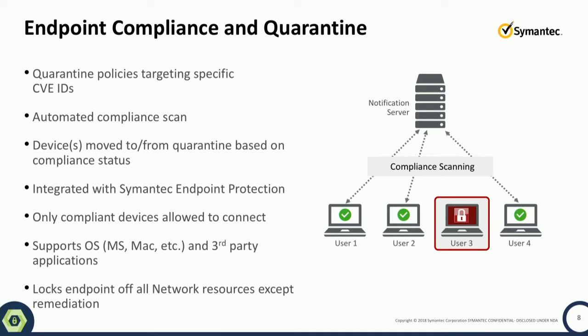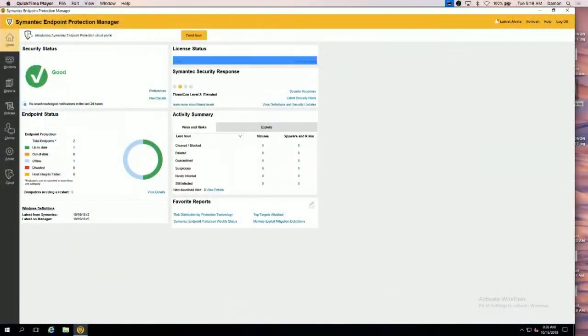And again, one of the best ways to illustrate this is to show you a demonstration of what this looks like. So let's come back into the console here. Now, to some of you that maybe use SEP, this may look familiar to you. The first thing I want to do as I go through this is, in my SEP console, I just need to set up 2 things.